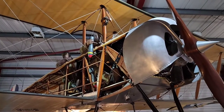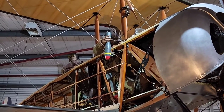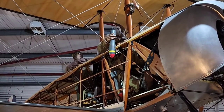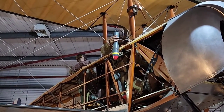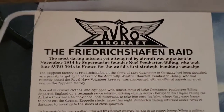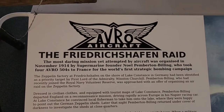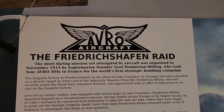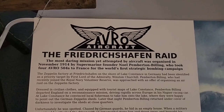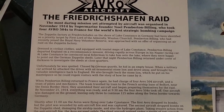Kind of an interesting thing. The model shows the pilots holding handheld bombs, showing how the very first bombing was done with handheld bombs dropped from the cockpit. In fact, that was a mission that was taken out in November of 1914 by Supermarine founder Noel Pemberton Billing. He took four Avro 504s to France for the world's first strategic bombing campaign.